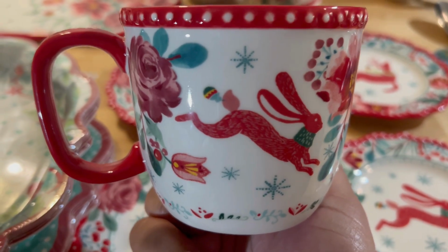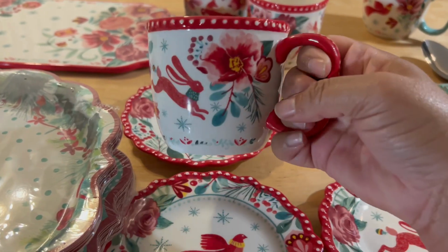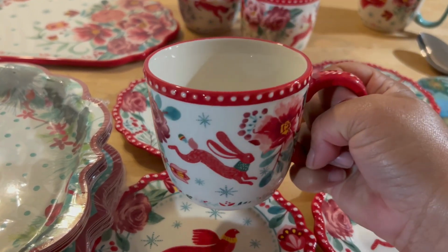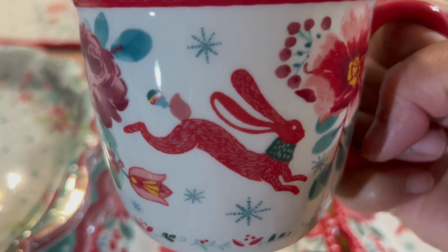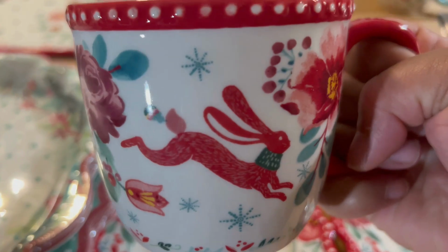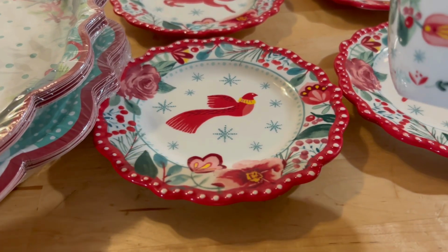This is a very nice heavy mug. It's got a good weight. You can get four fingers. I like the three finger grip. You got that really good. And they are perfect, you guys. Look at that. Aren't they beautiful? So pretty. Now, they came in two different colors.